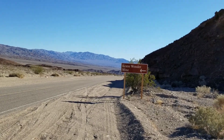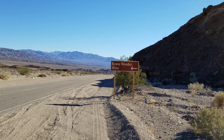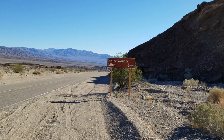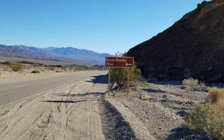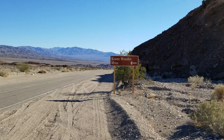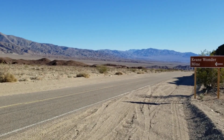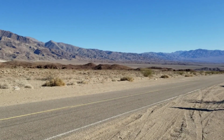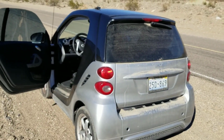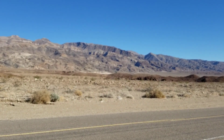To get to Keane Wonder Mine, you take Daylight Pass from the town of Beatty, and then as you're descending toward Death Valley, there's a left turn toward Furnace Creek. About 5 miles from that left turn, you see this sign. And then you've got another 3 miles of unpaved road. It's decent road though. The beast made it. If the beast made it, your car probably can too. Anyway, that takes you up to Keane Wonder Mine.